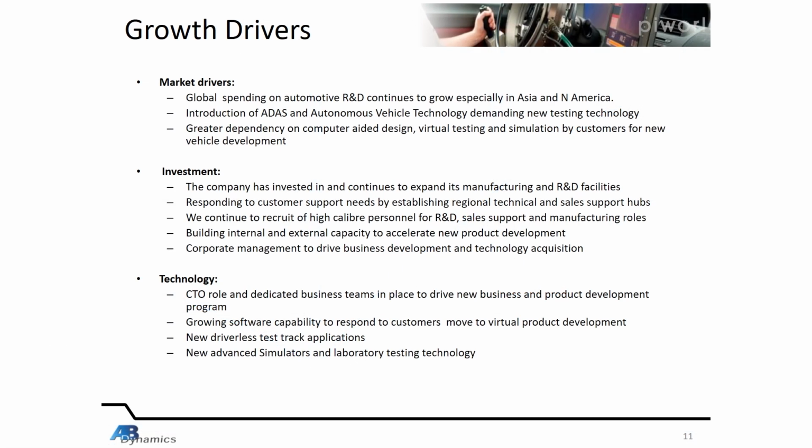So what are the drivers of this business? It is engineering. The global spending on the automotive R&D is growing, especially in Asia. The introduction of new safety systems. Most cars now have moved away from passive safety. Passive safety, I mean airbags, crumple zones, seat belts, to active safety. Your car is starting to make a decision for you. It is actually applying the brakes if you choose not to avoid a collision.